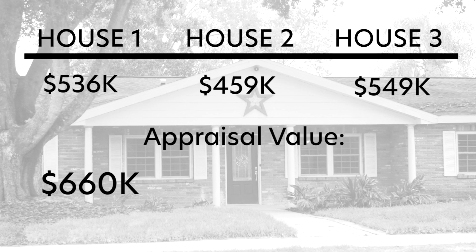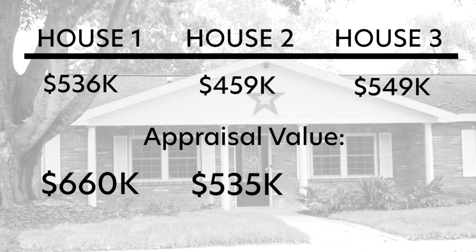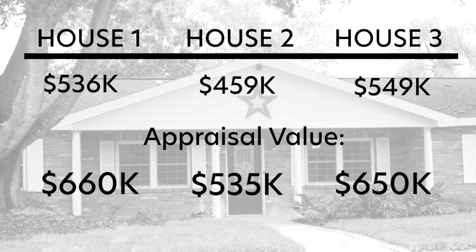Once those assets were completely renovated, we did a valuation on the properties. House 1 appraised at $660,000 with the new upgrade, house 2 was worth $535,000, and house 3 was worth $650,000. When you take a look at this, that's a little bit over $1.5 million invested between the purchase and the renovation of the project, but you still have equity left in the property that will continue to grow over the years.